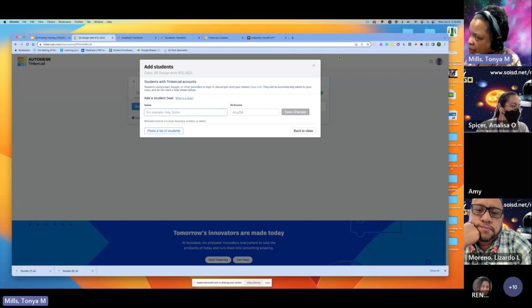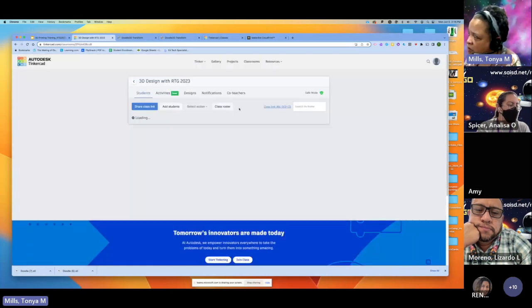So you have the ability to go ahead and add the kids in. You can manage students too. If you want someone to be removed, you can go ahead and remove them. If you want to add multiple kids after they show up, you can go ahead and do that too.